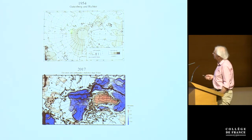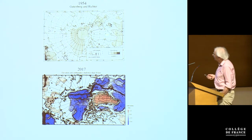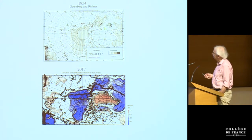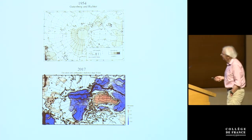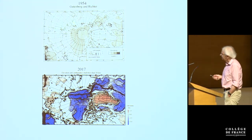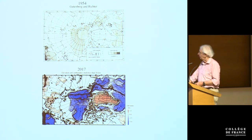This is a picture taken from Gutenberg and Richter's book in 1954, showing the earthquakes in the Arctic. And no one, I think, would draw a spreading ridge on the basis of this, going from Iceland here across the Arctic. This is a modern picture showing the depth of the ocean. Here are the earthquakes, and anyone, primary school kid, would draw a plate boundary across here. But really, the location of the earthquakes was so bad that we had really no vision as to what was going on.